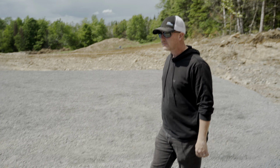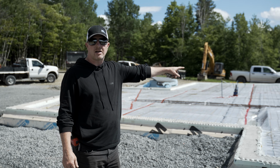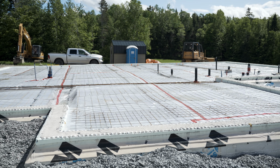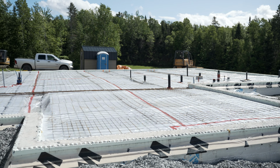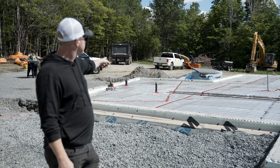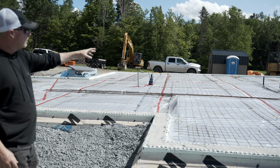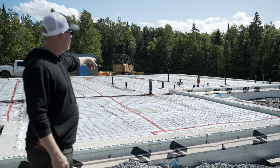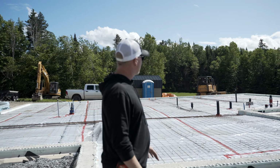So it's good. You guys can see from the pipes that are all sticking out of the ground here, we have all the underground plumbing done for the island. We have a small ensuite bathroom over on this side. And then we have the island here. And then over here is our laundry room and mechanical room. And then over there is Joni and I's master bedroom. So we have all the plumbing in.